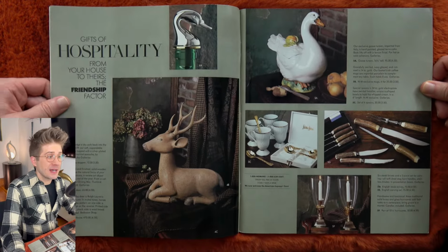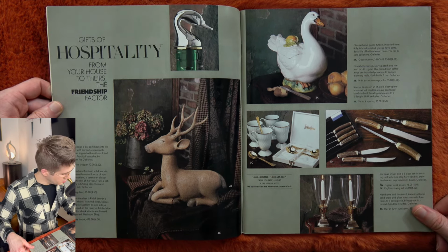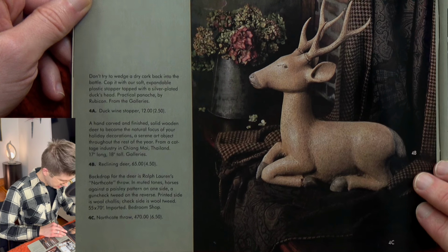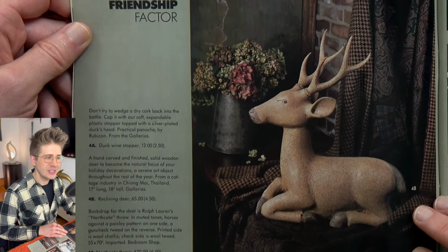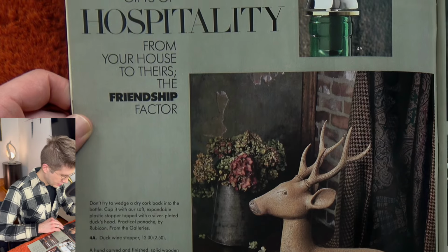Okay, gifts of hospitality. So some animal themed gifts here. From your house to theirs, the friendship factor. We have a reclining deer made of wood, a wooden deer, to sit on your little wooden bench in your country home.